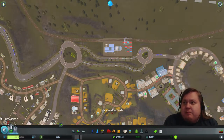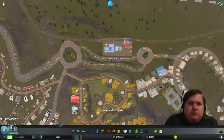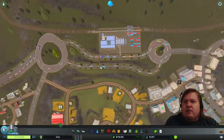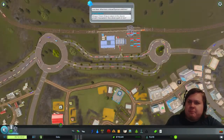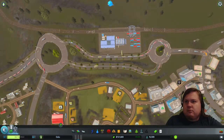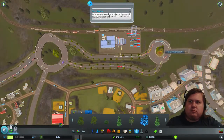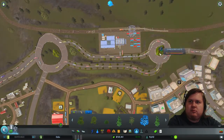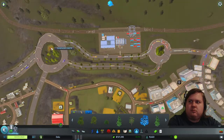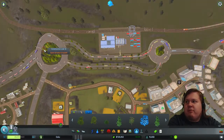Traffic is a very big part of this game, and dealing with traffic issues is actually really, really great. Sound barriers, yeah. I upgraded this into a highway because highway roundabouts are the best thing ever. It's this highway with sound barriers. This is such a simple solution for trees. I wish this was just a base game function.